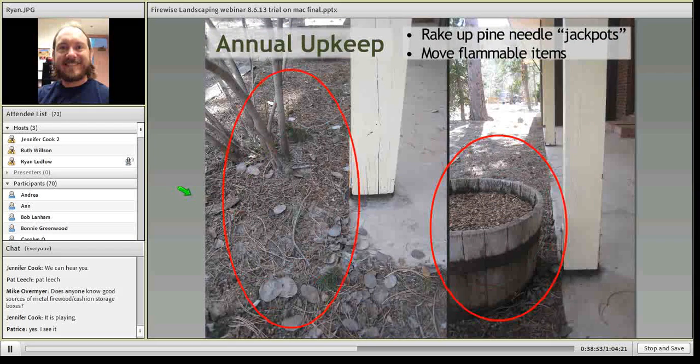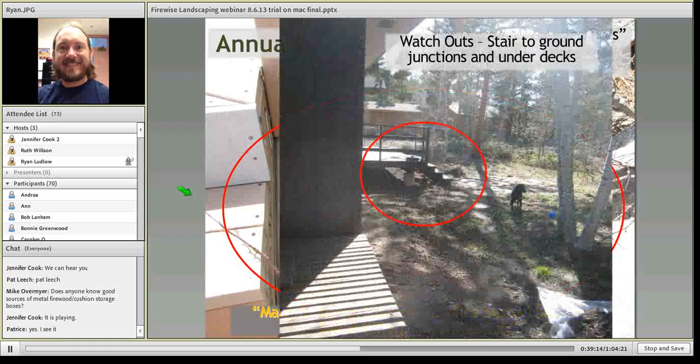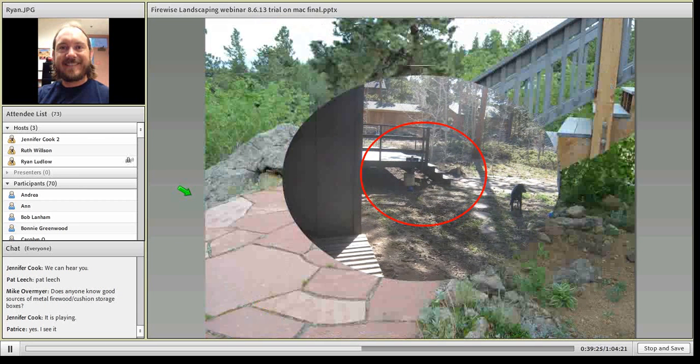Some more pictures just outside where a rake, moving that bucket away from that beam there, but raking this material away so we have a nice clean surface outside this home. Be especially careful where your stairs come down to the ground. This picture here shows stairs coming down, and you can see all the material that's collected next to these stairs. Where your stairs come to the ground, oftentimes I'll go to homes, and the first place I check is I reach right around behind your stairs and check for decades of pine needles that have accumulated in there. So make sure that it's nice and clean.